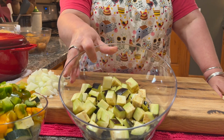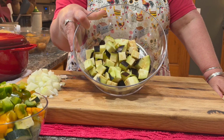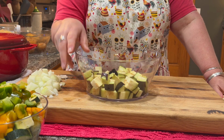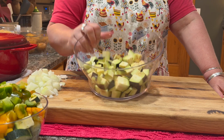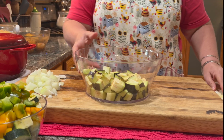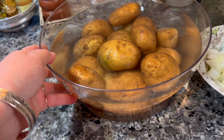That will oxidize as the air hits it, so that means it'll turn brown like apples or potatoes. So you're gonna wanna go ahead and get that cooked up right now. So that's where we're gonna head over to the stove, and I'm going to show you how I put it all together.